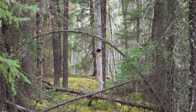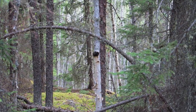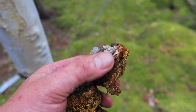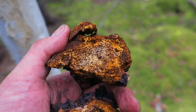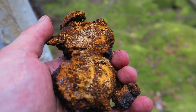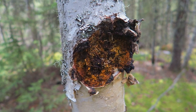Oh yeah, baby. Finally found some chaga. Awesome. This is what I got. 100% pure chaga. Now this is amazing tinder too. You can feel it's damp though, so I'm gonna have to dry this out. Awesome, I'm really happy I found that.